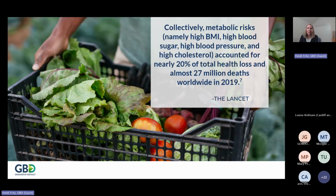And then, you know, much of this diet-related illness is really hitting historically marginalized groups the hardest. And poor dietary choices are also so expensive. They are accounting for a very large portion of healthcare costs and government spending.